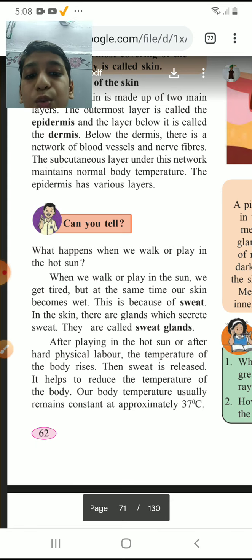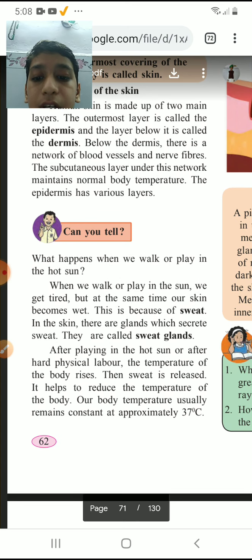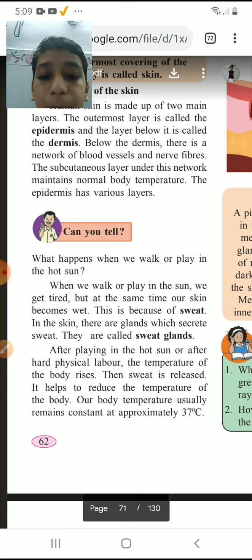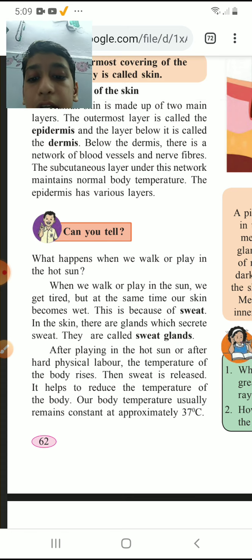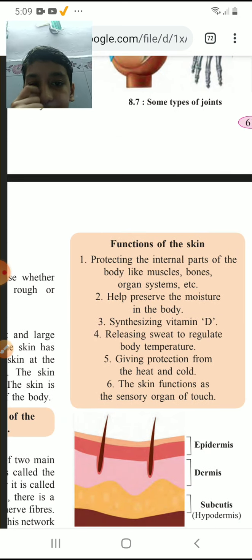These are sweat glands. After playing in the hot sun or after hard physical labor, the temperature of the body rises. The sweat is released from the body. It helps to reduce the temperature of the body. Our body temperature usually remains constant at approximately 37 degrees Celsius.